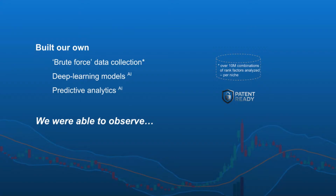We had to develop our own deep learning models, which leverage AI, and our own predictive analytics, which also utilizes AI. Funny thing about that is that AI is not a magic button. You can't just say, okay, AI, turn on and do this thing. It's getting easier, but at the time, 2 years ago, of course, we had to understand it all mechanically, spreadsheets and databases and everything, before we could actually build out the AI and the deep learning models in order to create things like predictive analytics and be able to predict the future, if you will. What did that actually get us to the point where we could observe?